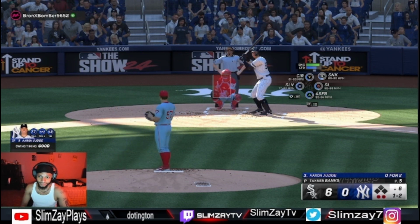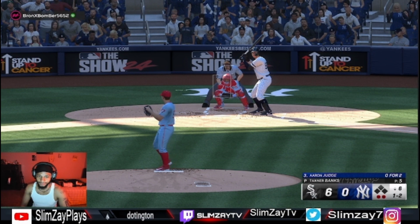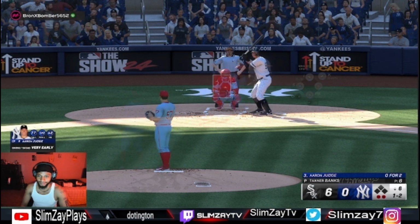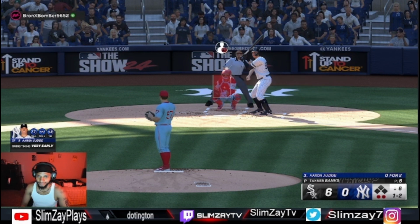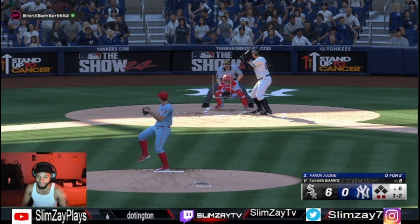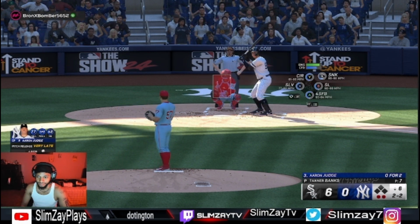Big swing and a miss. One ball, two strikes. Yeah, this boy got some... Well, pretty clear to me. He's trying to go deep right there, but you got to get a pitch that you can handle. And another ball. Two down, nobody on.